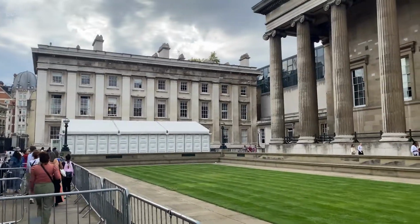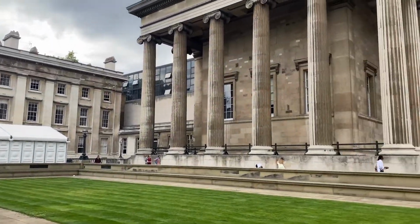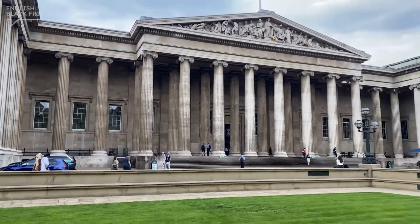So after the boat ride down by the Thames River, we are here at the British Museum. Such a beautiful building.